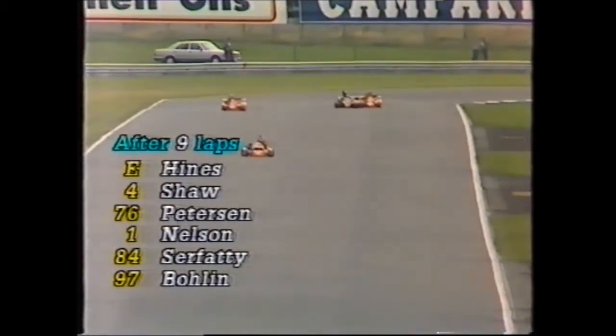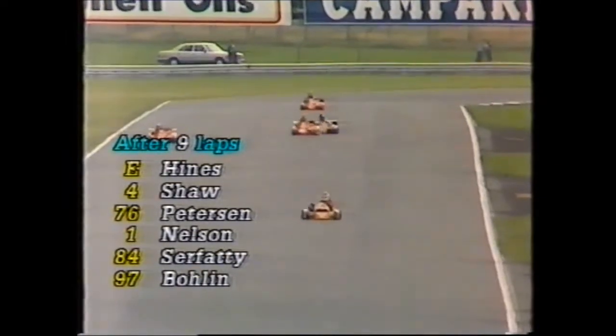Hines, world champion from 4 years ago. Current European champion, a title that he's about to relinquish. 6 times the British champion. Quite a lead that Shaw has established.